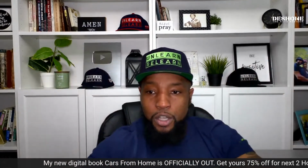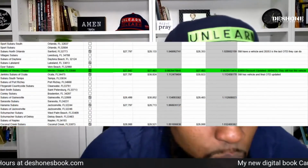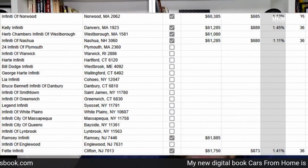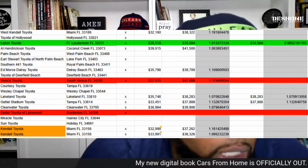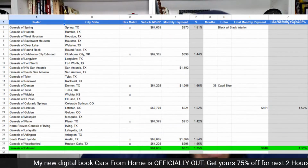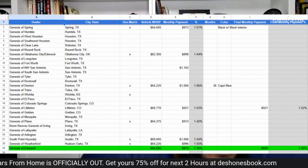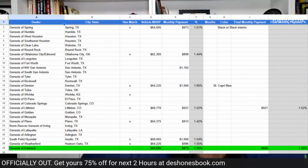Meanwhile, as you shop your lease offers, you get a great deal on the lease, and your payments come in under all of them. Let me see if I can pull up that Genesis deal. Here we go. This Genesis deal was on a GV80 because it's up in the 60s. But look where the best offer came in at.